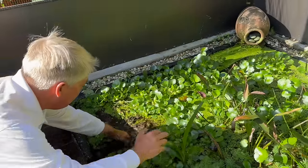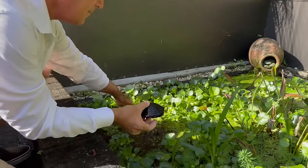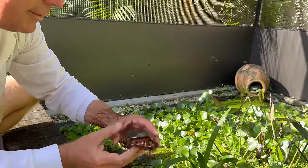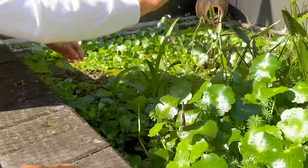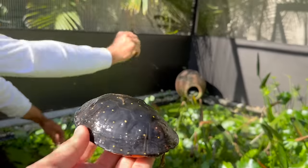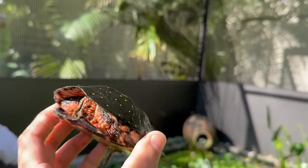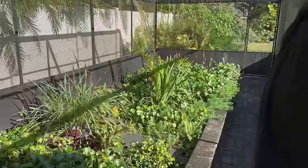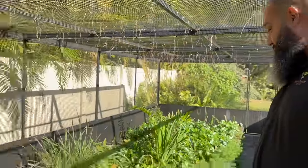Yep. Oh, you got one. Oh, wow, look at that one. That's a beast. That's a male? Female? Oh, that's a male. Big male. Look at that thing. Look at the spots. When it comes out, you'll know. Yeah, I tried to start with highly spotted, really attractive ones. But look at that. Very happy in here. That's for sure. This is dope.